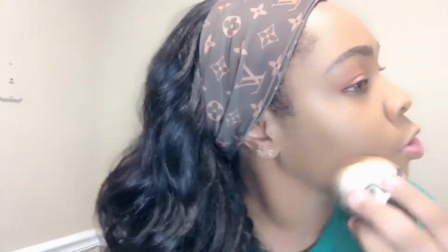All right, so we do have our foundation on, and I like it. And next I'm gonna go to using the Can't Stop, Won't Stop concealer. And this is in the color Golden Honey. Let me just take a look so you can see how it looks on my skin. I missed a spot.